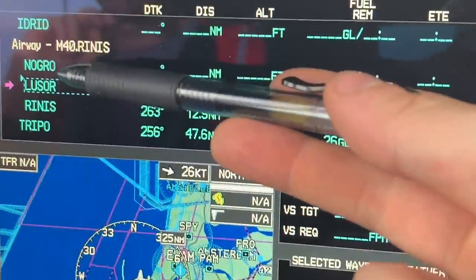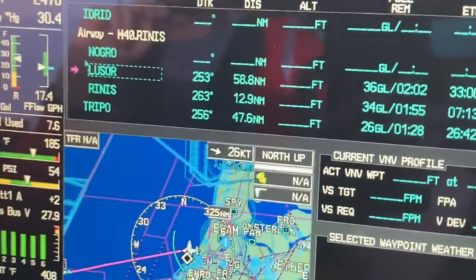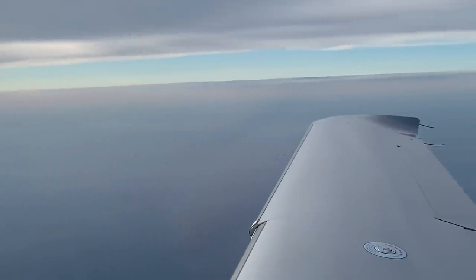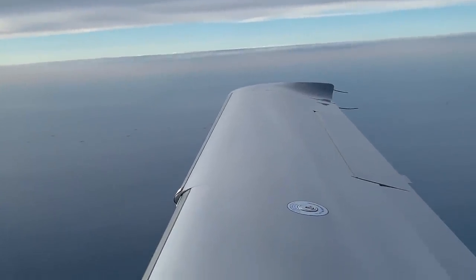KLM 60 Hotel, descent level 70. Descent 70, KLM 60 Hotel. KLM 48 Romeo, descent level 180. Descent level 180, KLM 48 Romeo. KLM 67 Delta, descent to fly level 180.